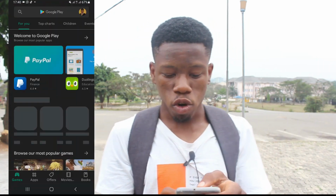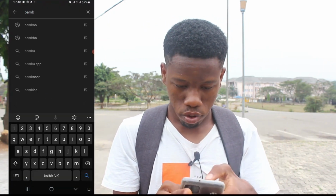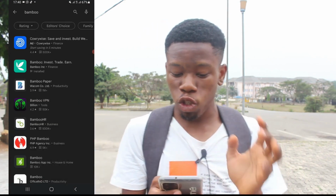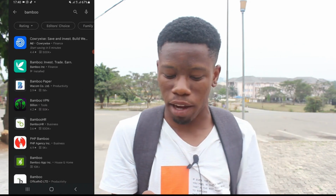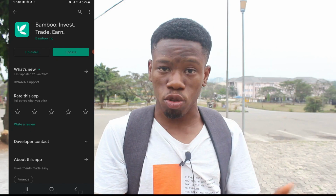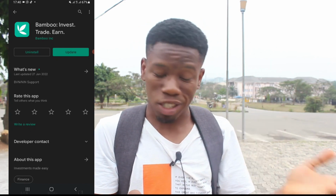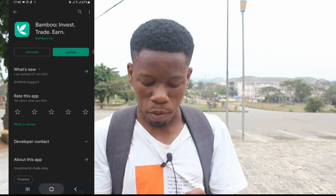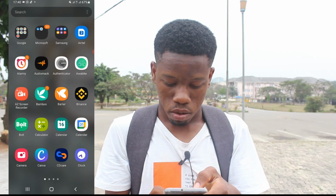So for the Bamboo app, all you have to do is go to the Play Store. When you open the Play Store, search for Bamboo. To spot the Bamboo app, it's the one that has a green background with a white leaf icon. So you click on it. Personally, I already have it installed on my device. If you don't have it installed, just click on the install button, which is shown on the right hand side. If you have it already installed, just click on open. For me, I don't update my app, so I just have to search for the Bamboo app on my phone. So this is the Bamboo app.